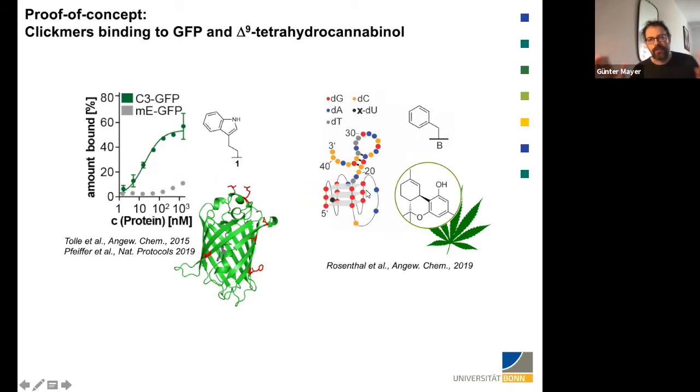So we didn't solve the structures yet of any of these aptamers. I really would like to, but we just didn't start this yet. So this is a short version of this aptamer that binds to tetrahydrocannabinol. It is modified with benzyl. We optimized it and chopped it down. We analyzed all the positions that are necessary for having a benzyl residue.